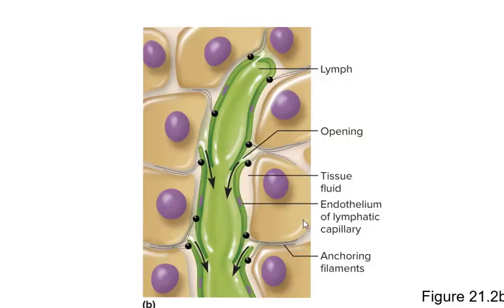Here is an artist's representation of these cells. So here's your flat cell, there's the nucleus right there. And then instead of being attached to each other, they're attached to nearby cells. So here are nearby cells, and there's an anchoring filament that holds them together. And then there are the flaps where they overlap, so fluid can come in.